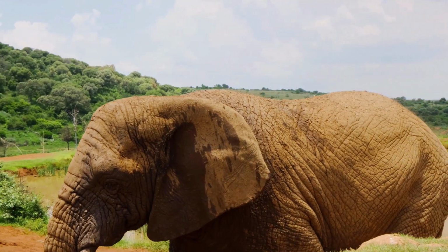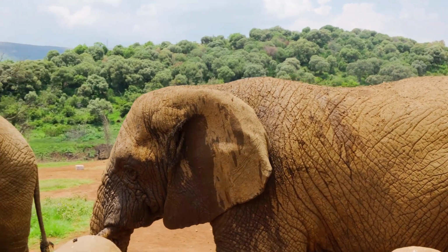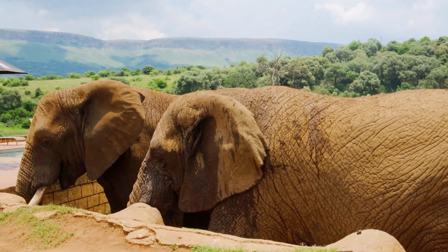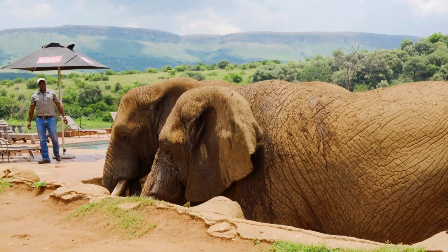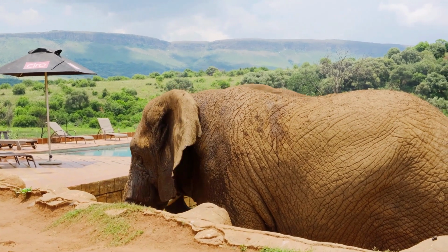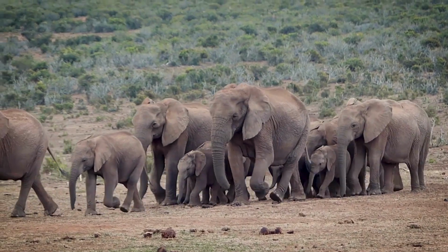Behavior. Social structure. African elephants are highly social animals. They live in complex family groups called herds, typically led by a matriarch, the oldest and most experienced female. These herds can consist of females and their offspring.